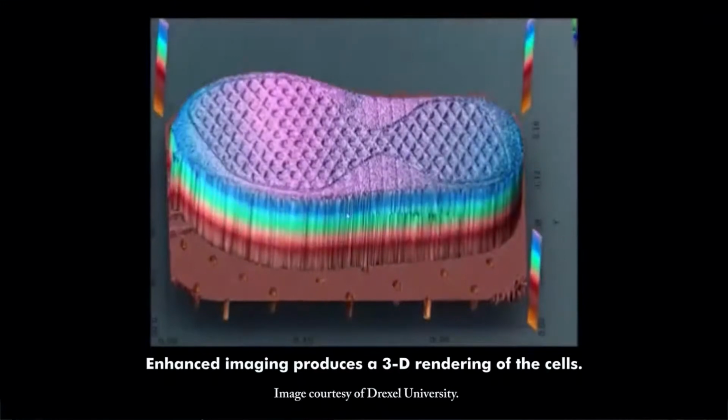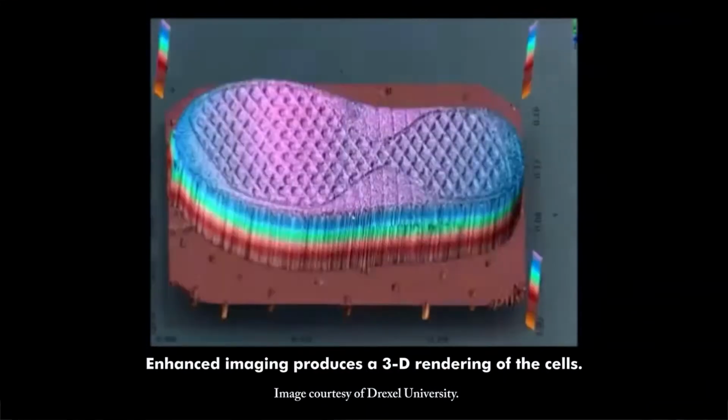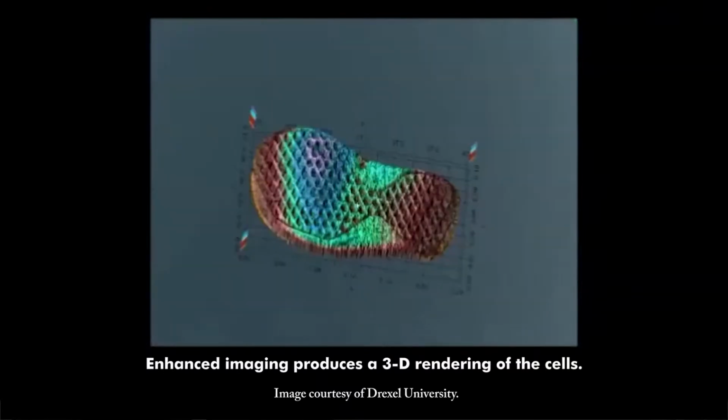Software that uses video gaming gear is bringing live cells into a 3D spotlight. Researchers from Drexel University are developing a 3D software program called Lineage Editing and Validation, or LEVR 3D, to identify, tag, and track live cells. The new system will capture patterns of motion and cell division using sequences of microscopic time-lapse images. Such enhanced imaging produces a 3D rendering of the cells.